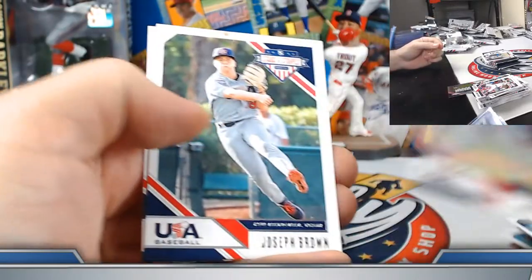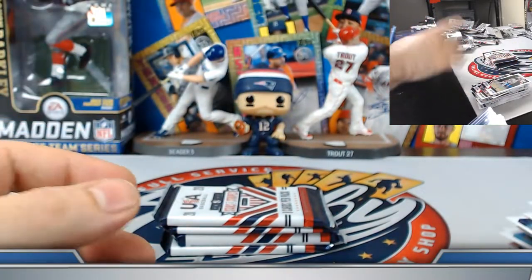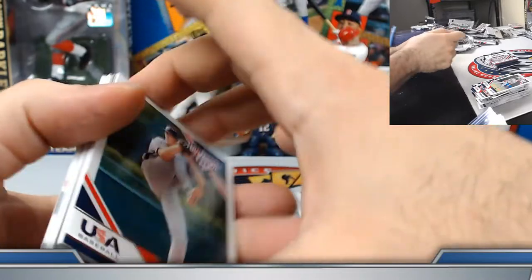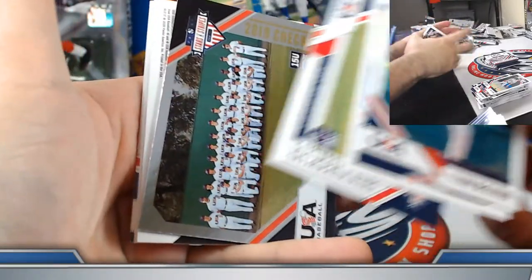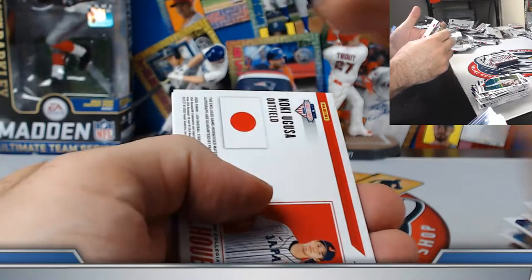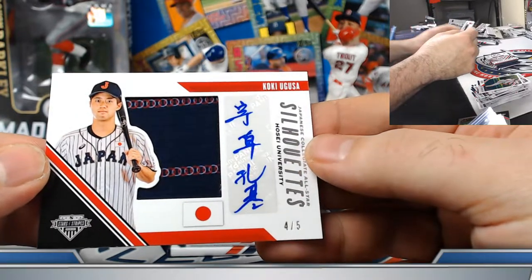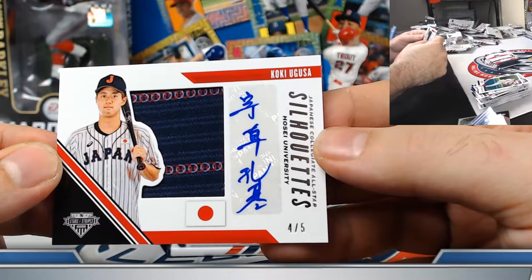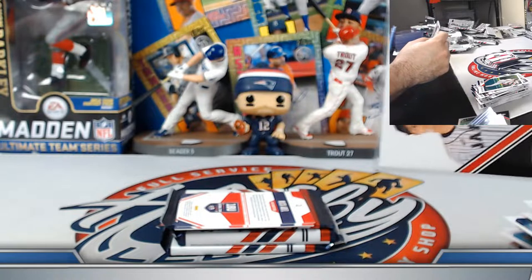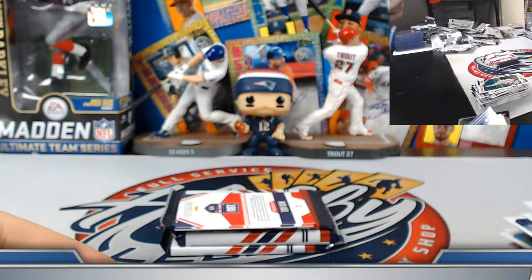Car Shark, yep. Thank you, good sir. Checklist longevity one more time. Wow, Ross, we can't get it for you, bud. Japan, hit number 2. Koki Ugasa, 4 of 5. Silhouettes, Japanese collegiate all-stars. Put it on the board. Congrats to the Japanese collegiate spot. A couple solid hits. Ross, no show on the Taipei hits here.